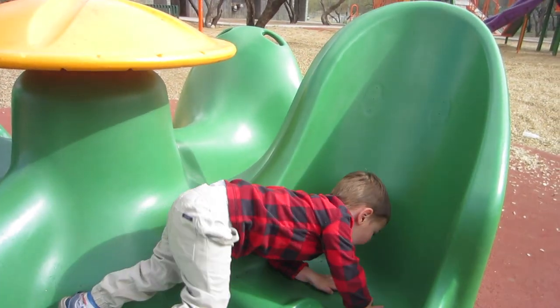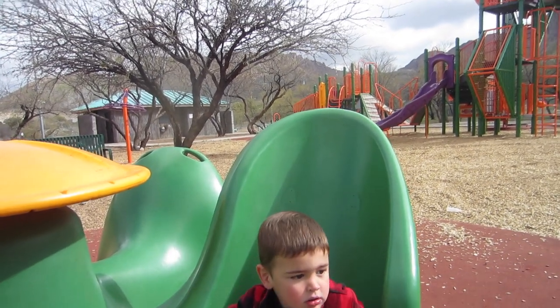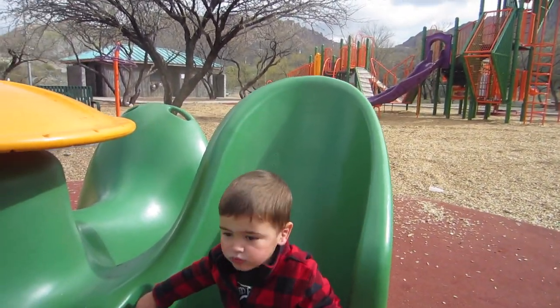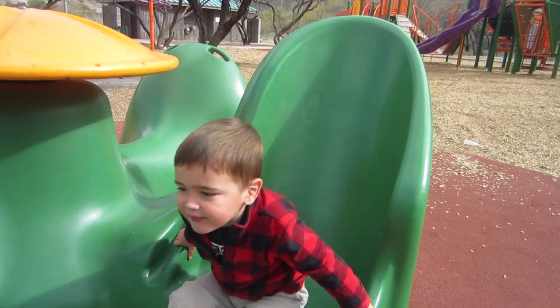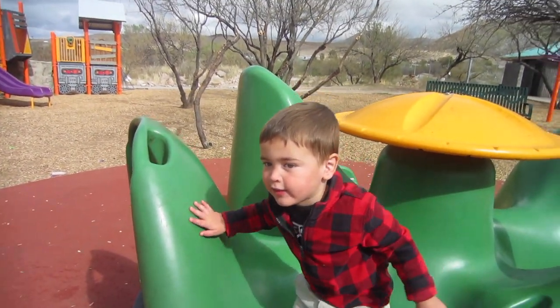Should we show everybody the caboose and then we can head out? Let's go show them the caboose. We gotta go up from there and then go get the caboose. Okay, let's do it.